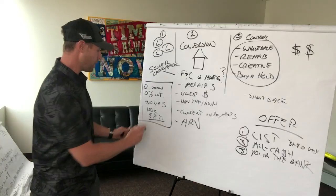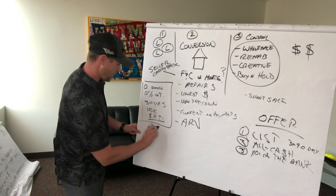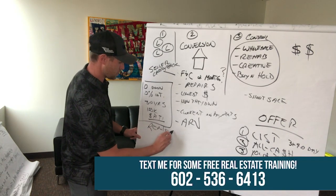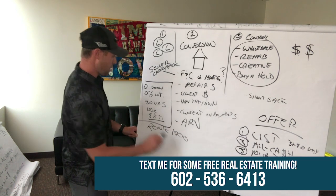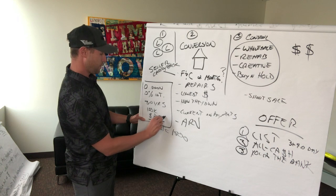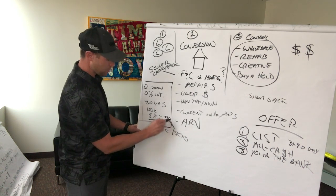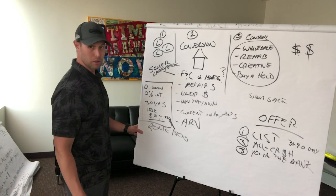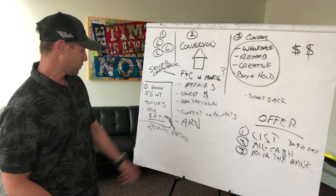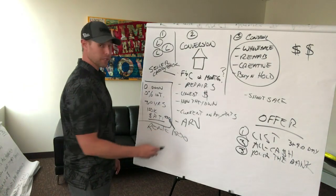And then the other part of that is TI, which is taxes and insurance, which you can look up. But now you can just basically say, hey, if rent in the area equals, let's just call it $1,500, but this $150K PITI is $950. Is there a spread between the two? Yeah, there's a big spread, right?